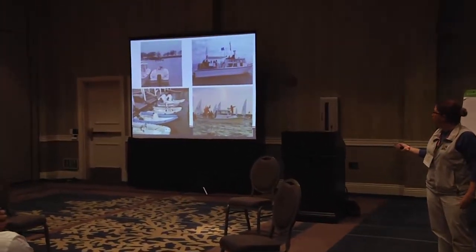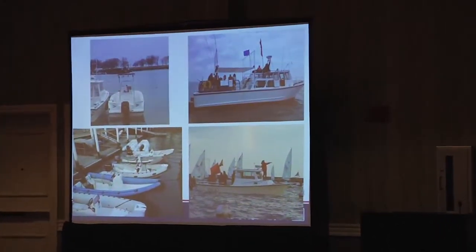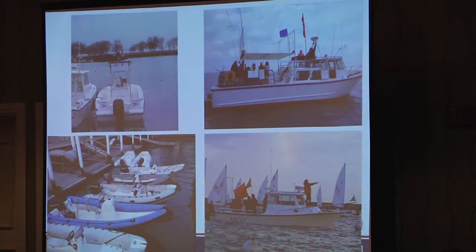All right, so I think these are some of the pictures of just types. So these are some of our fleet. This is my baby, that's Carrie, our signal boat. Anyway, all of these boats are used full time, and they all have different purposes, and they're pretty crossover.